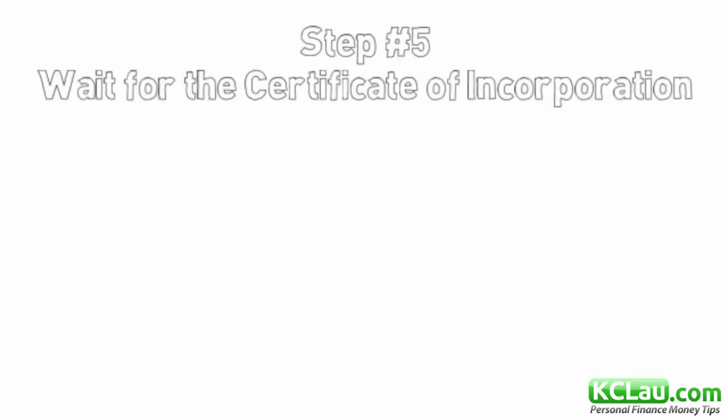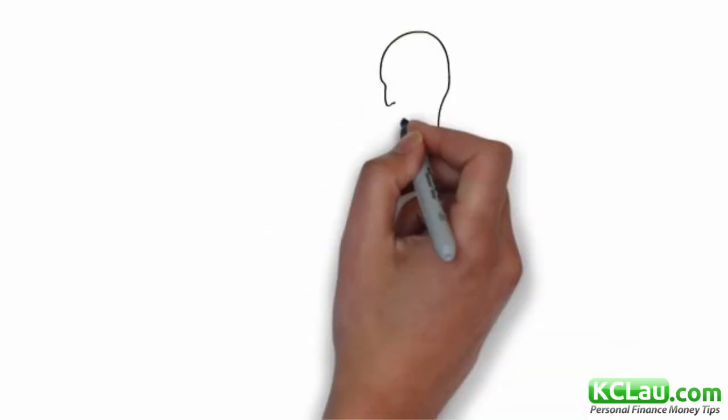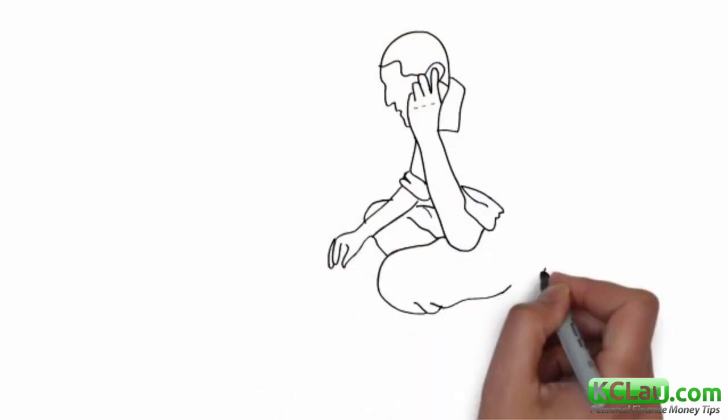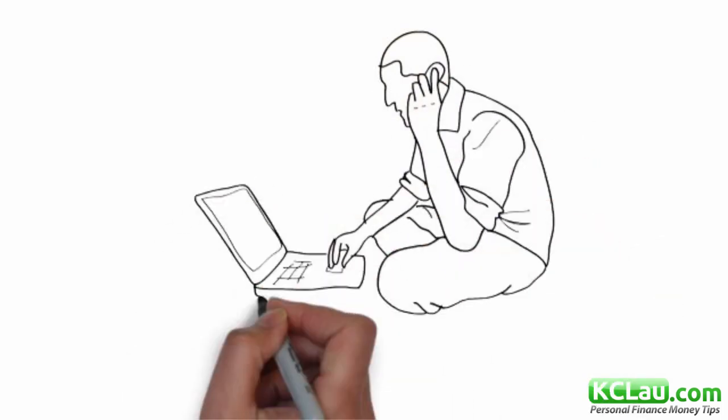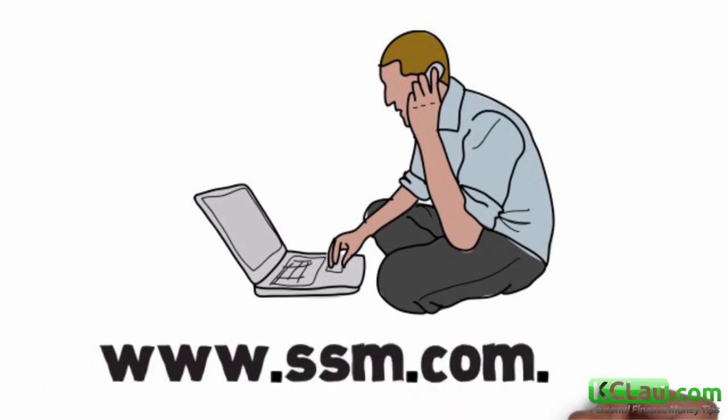Step 5. Wait for the Certificate of Incorporation. A Certificate of Incorporation will be issued by SSM upon compliance with the incorporation procedures and submission of the duly completed incorporation documents. In conclusion, while it is possible to conduct the whole process by yourself using SSM's online services, go to ssm.com.my, it might be penny-wise, pound-foolish to do so.